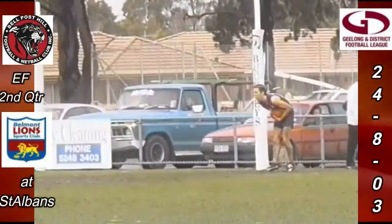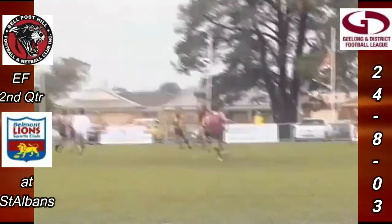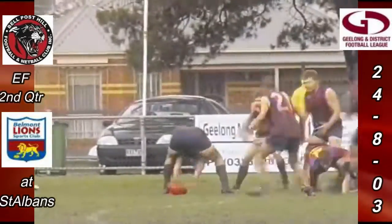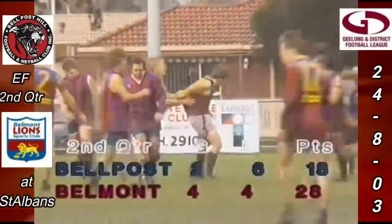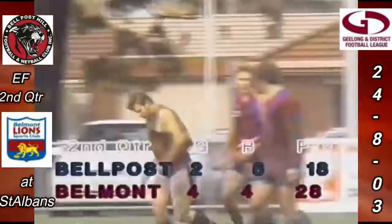28 minutes played. So Sean Simmons again to kick in for Belpost Hill. Decides to go to the outer side. Gets a pretty good kick away. In front there, mark not taken by Sean Wells. Gets a handball down. The ball must be like a cake of soap. Finally picked up by, it doesn't matter, Pickett, as the siren sounds.